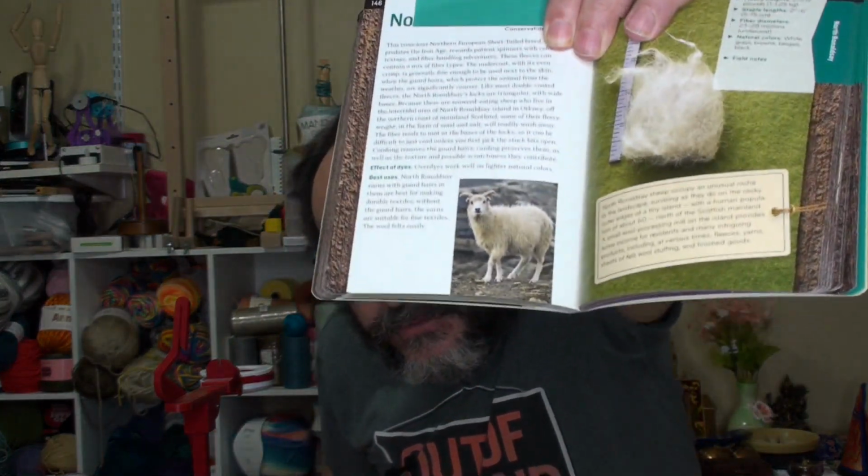The breed origin says here from Scotland or Orkney Islands. About 30 microns. Average staple length is 40 to 80 millimeters, or 1.5 to 3 inches. So let's take a look in the field guide to fleece here. There's a picture of our North Ronaldsay sheep there.